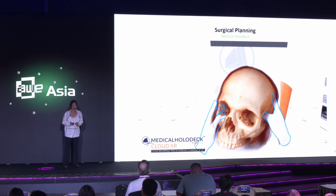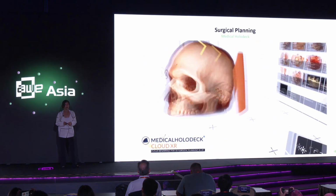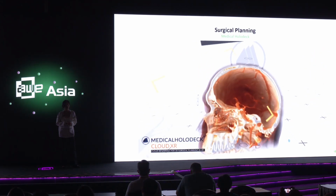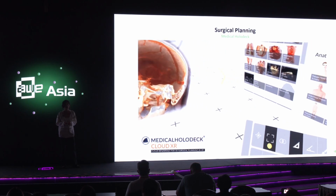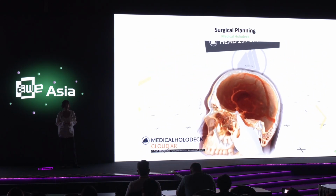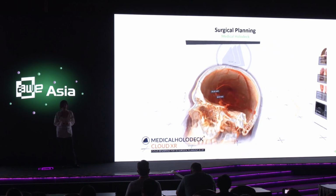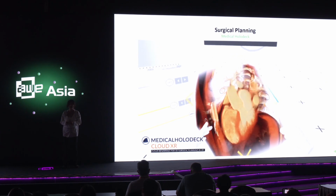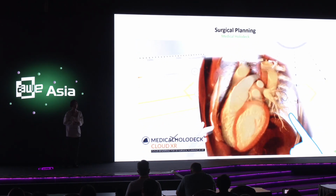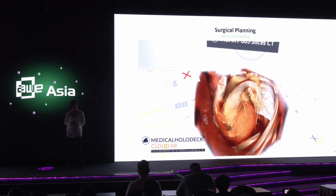And this is a demo on surgical planning by Medical Holodeck. Medical Holodeck launches CloudXR, the cloud rendering service for professional 3D surgical planning. CloudXR enables the professional use of location-independent 3D surgical planning. 3D medical data can now be used anywhere at any time and is opening up new possibilities. Reduces the necessary hardware and expenses to the absolute minimum. Equipped with just a lightweight VR headset, fully immersive 3D surgical planning is now a reality.